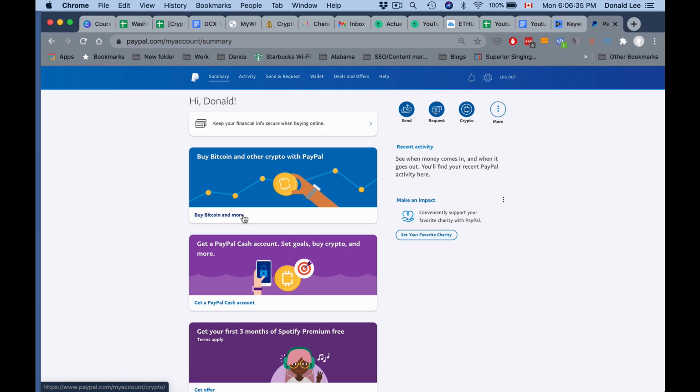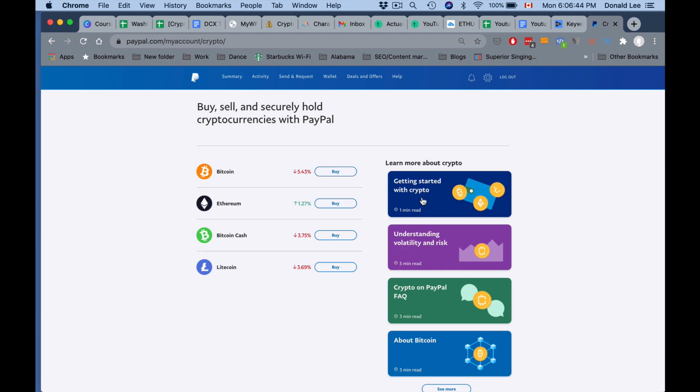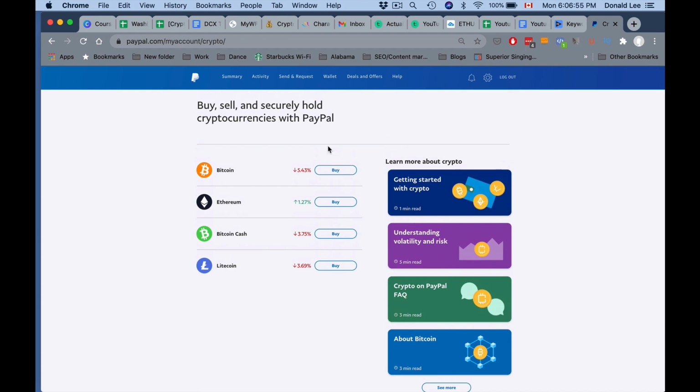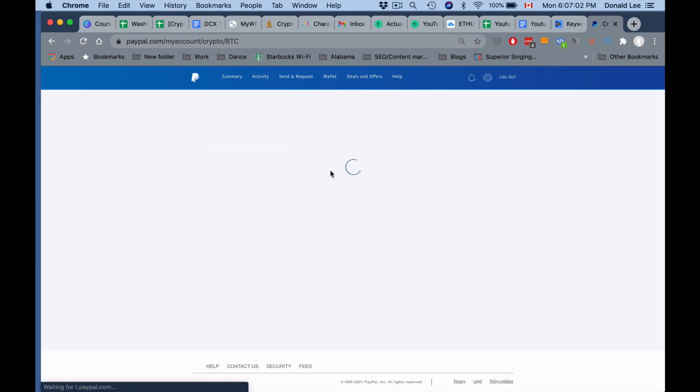So you can go over here to buy Bitcoin and more to learn what you can do with crypto, and you can see that you can learn more about crypto and how to get started, understanding volatility and risk, crypto on PayPal, and anything about Bitcoin. I suggest you go through that on your own time because it's worthwhile. But anyways, today we're just going to go to Bitcoin and hit buy. It's down by 5.43%, so I think we're getting a good deal.